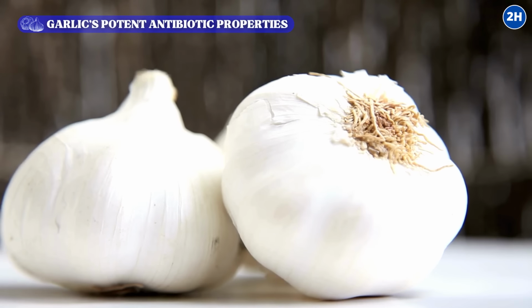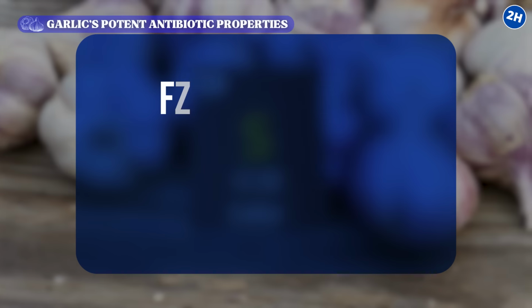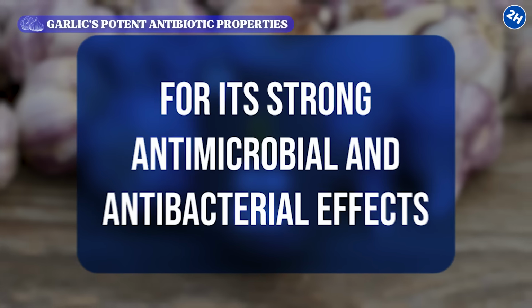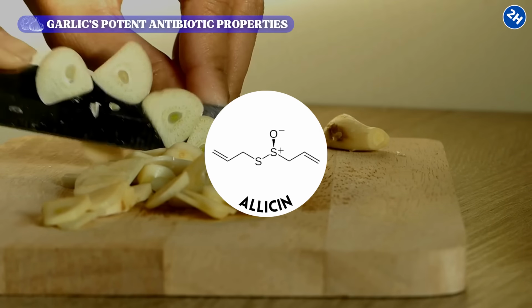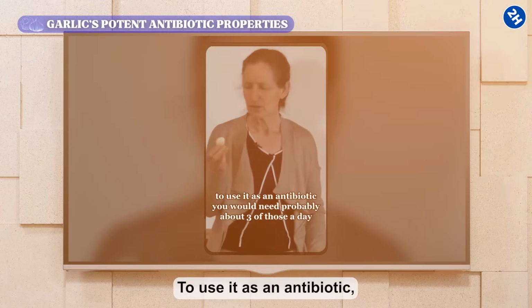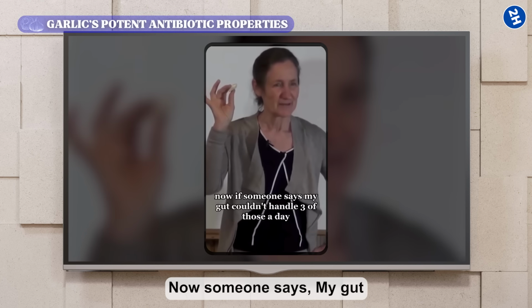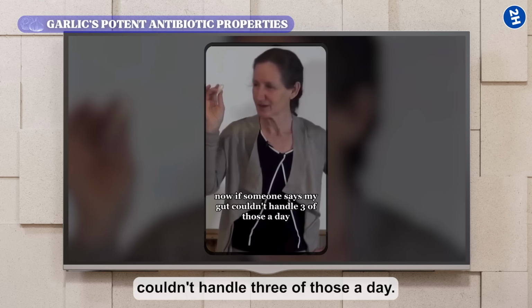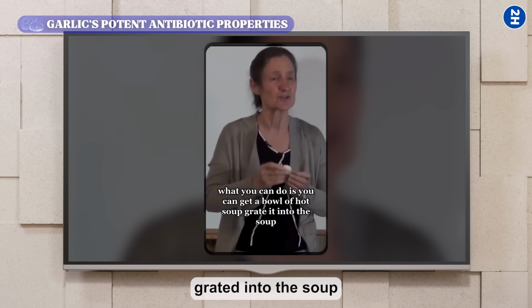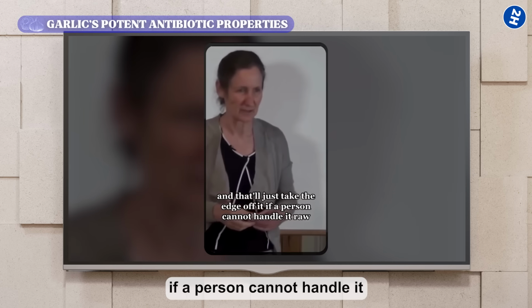Garlic, Allium sativum, contains allicin, a sulfur compound responsible for its strong antimicrobial and antibacterial effects. Allicin is formed when garlic is crushed or chopped, activating its beneficial properties. To use it as an antibiotic, you would need probably about 3 of those a day. Now, if someone says, my gut couldn't handle 3 of those a day, you can get a bowl of hot soup, grate it into the soup, and that'll just take the edge off it if a person cannot handle it raw.